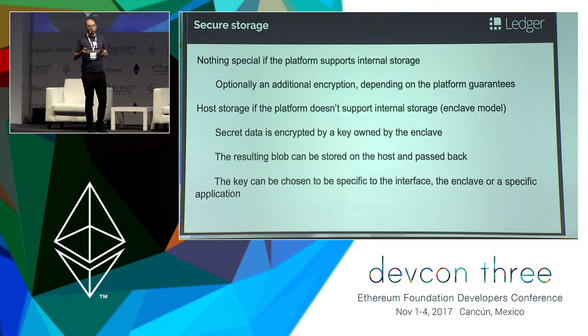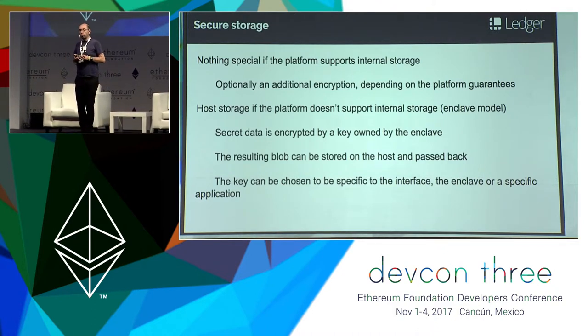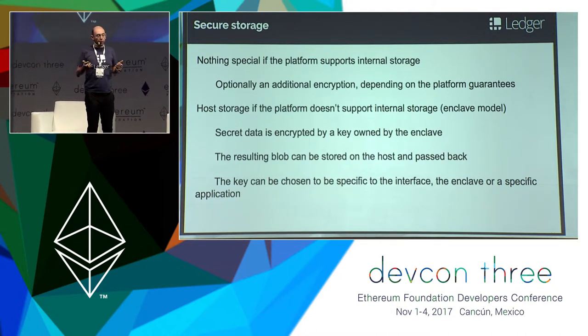Now, secure storage. So how are we going to handle secure storage depending on the platforms? If we are running on our own platform natively, then we don't have any problem, because we can just store things natively on the platform.